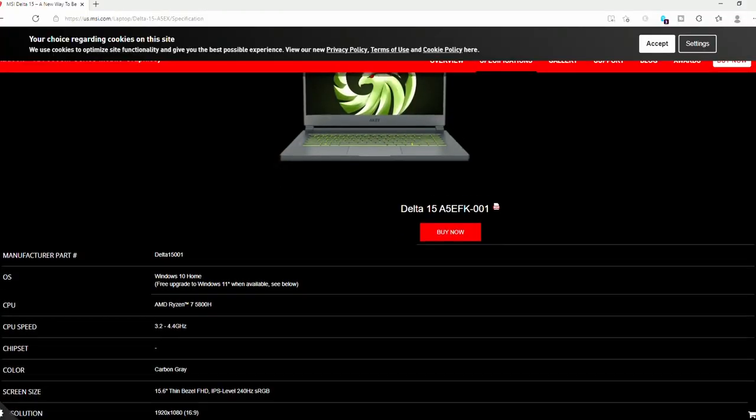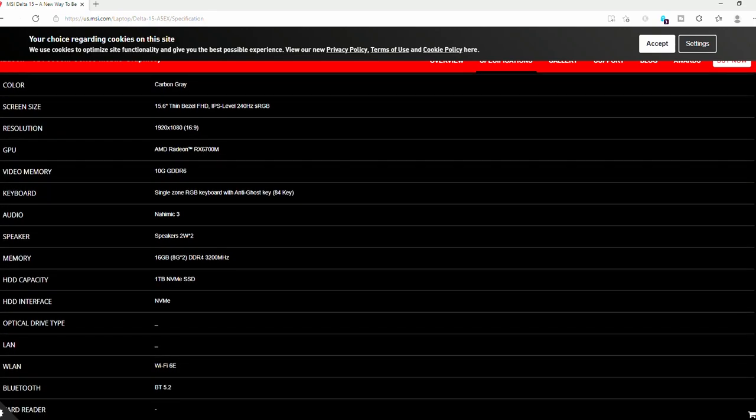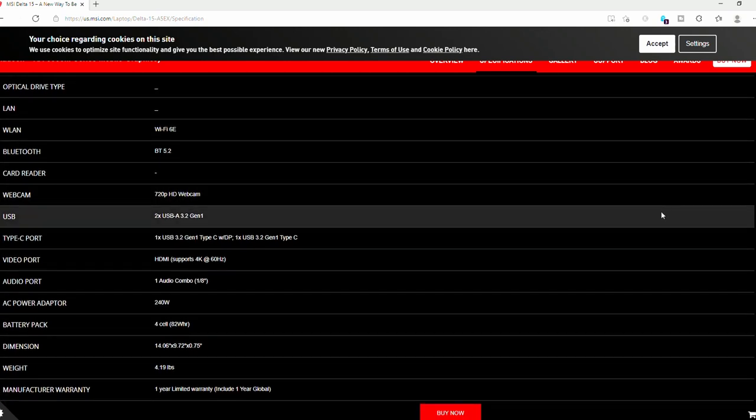whatever. So this laptop here, it has a Ryzen 7 5800H CPU, 8-core, 16-thread, with the new Radeon RX 6700M GPU. So I guess that's kind of what's new and exciting about this.